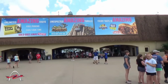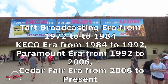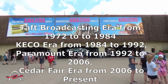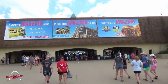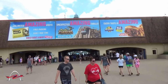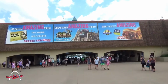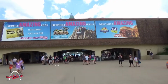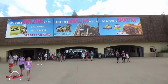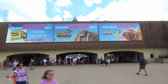Kings Island has a long history. The park was originally built in 1972 by the Taft Broadcasting Company. After they had bought out Coney Island, another park just 10 miles east of Cincinnati on the Ohio River, which was plagued by flooding and didn't have much room for expansion or for parking either, they decided they wanted a higher ground spot. So let's go inside and explore the park.